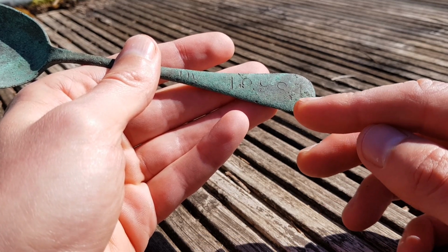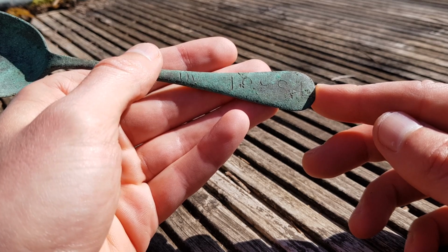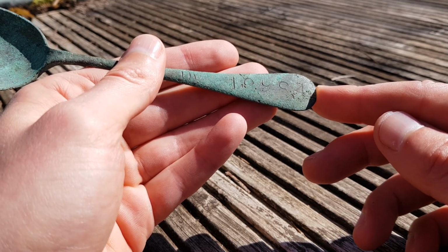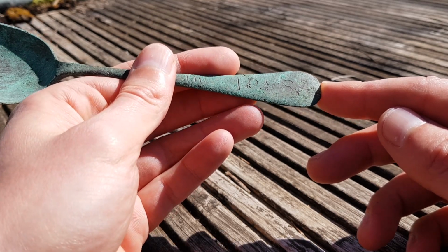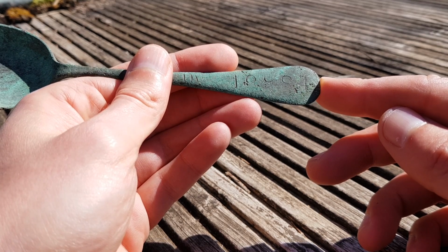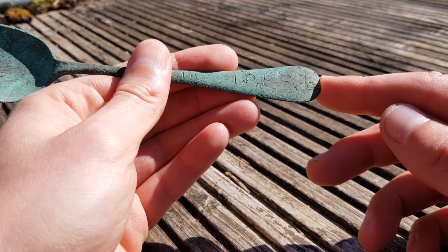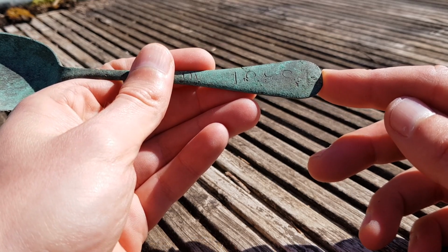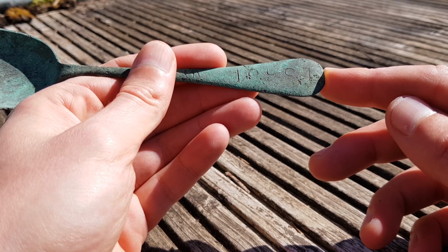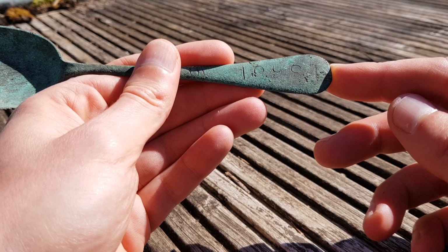A quick search of this number gives me about, I think it was 41 soldiers with this number from different regiments. So I'm going to try and research this a bit more and hopefully find out who this was and maybe their history. That'll be really interesting if we can find that. I think out of all of them, maybe 2 of them were in Welsh regiments, so it could be one of those 2, but it could be any of them really.